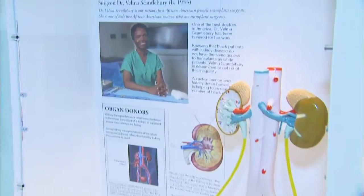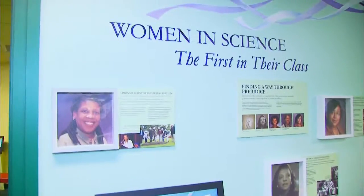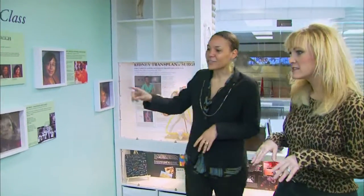So this is to inspire the young girls. It is. It's to focus some on African American women in science. And so we focus on 5 different African American women that spans a large amount of time. And so there's some information in the touchscreen about the women.